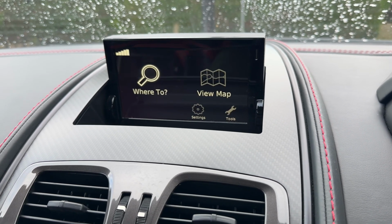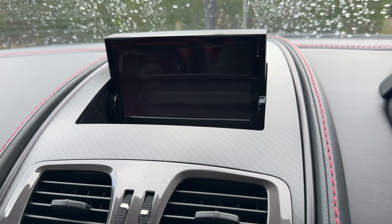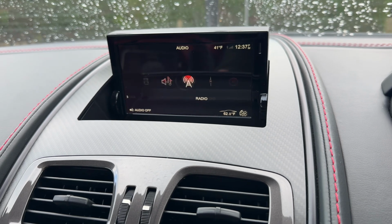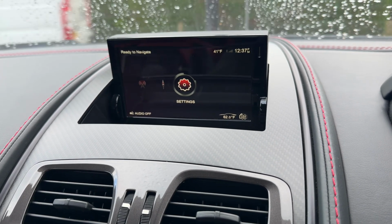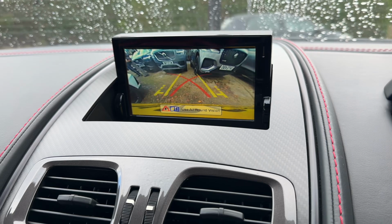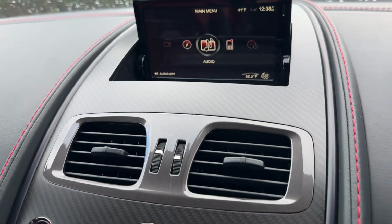You can access your satellite navigation from on here as well. So navigation will be under the navigation menu. Phone, audio. When it comes to audio, we've got USB input, the radio, of course, auxiliary input as well, and an audio settings menu within that section also. And you can access the vehicle's reversing camera, which, as you can see, has got guidelines showing you what direction the car is headed in relation to the image shown on the screen.